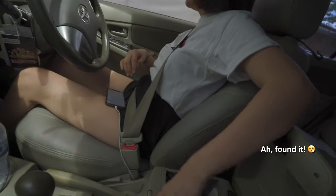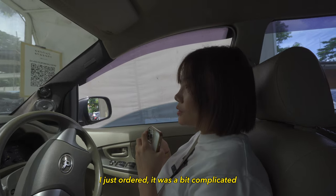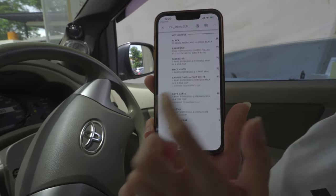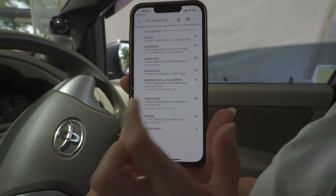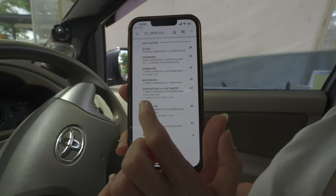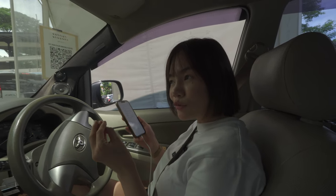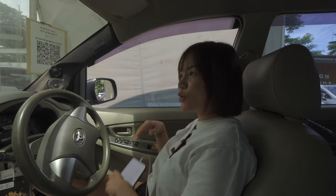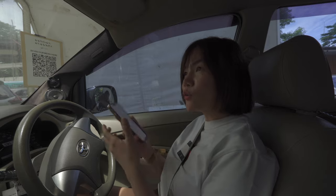I just ordered. It's a bit complicated, but I kind of like how on their coffee menu they let us know the cappuccino and flat white is like 1 part espresso steam milk in a 5.5 oz cup. Because in most cafes or coffee shops in Surabaya, they have latte, cappuccino, flat white. They didn't tell us what's the difference, and so I have to keep asking, and they kept giving me different answers. So it's good to know that they write it in here, so I know what to order.